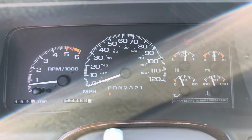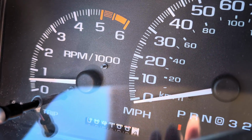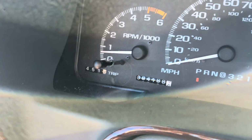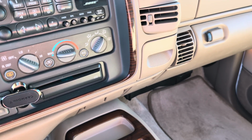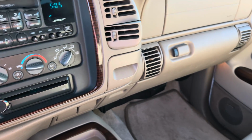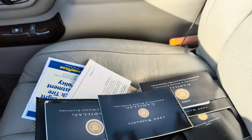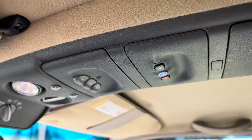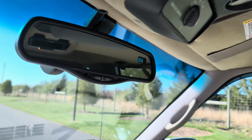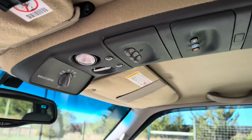84,188 miles. Incredible. Look how clear the instrument gauge cluster is too. Beautiful. Bose sound. CD player, obviously 4-wheel drive. All the original owner's manuals, window sticker, everything. OnStar too, how cool. Automatic dimming rearview mirror with integrated compass, rear air conditioning, HomeLink.